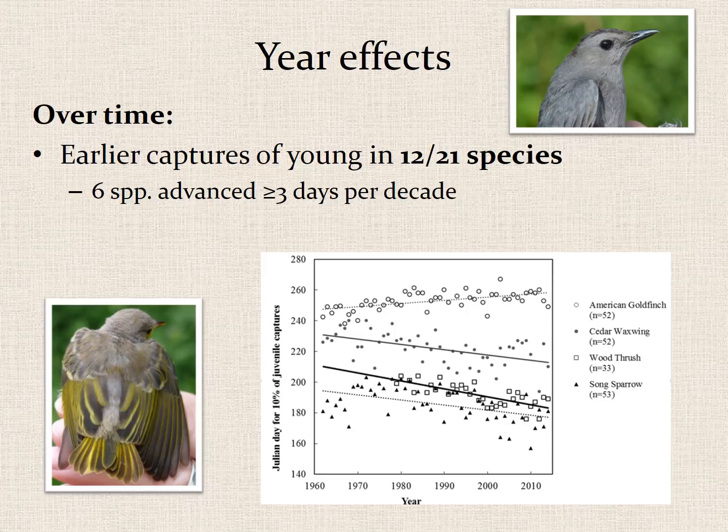bit later over time. We haven't exactly pinpointed the mechanism behind that, but it might be tied to a different breeding strategy in relation to their close ties with thistle. Yeah, cedar waxwing, wood thrush, and song sparrows are across these species that showed the temperature showing similar advancement.